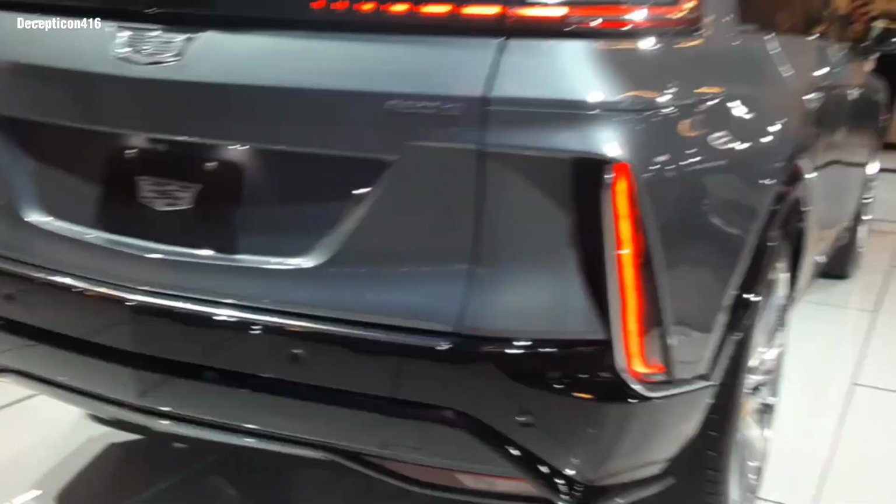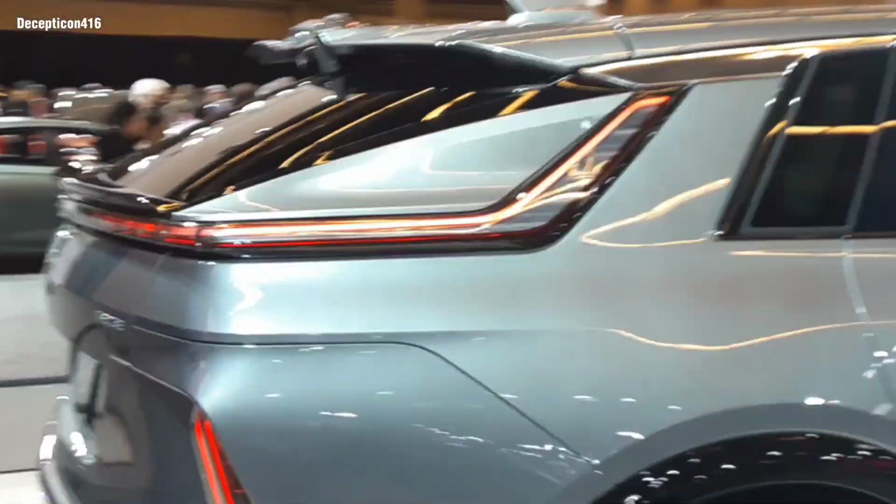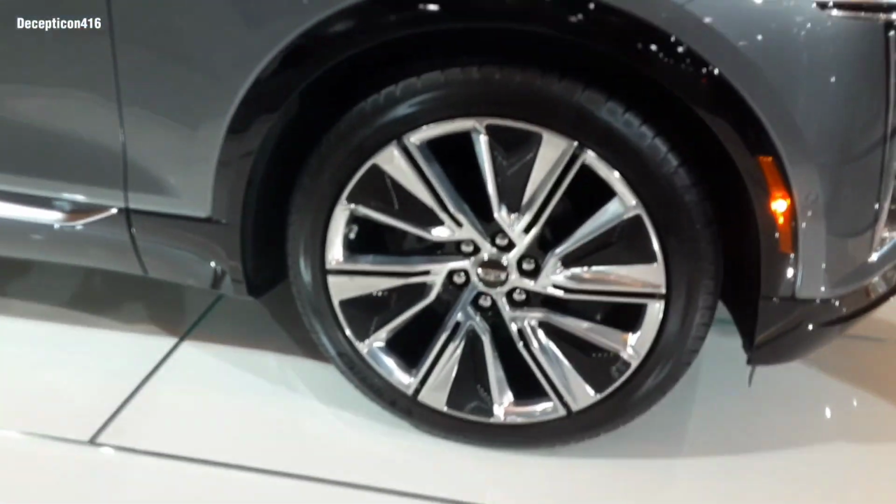Oh, so this is electric, no V8 engine. This is pretty fancy. I love these wraparound lights. That is really cool. Look at that. This is a really nice shade of paint. It's like a silverish blue.